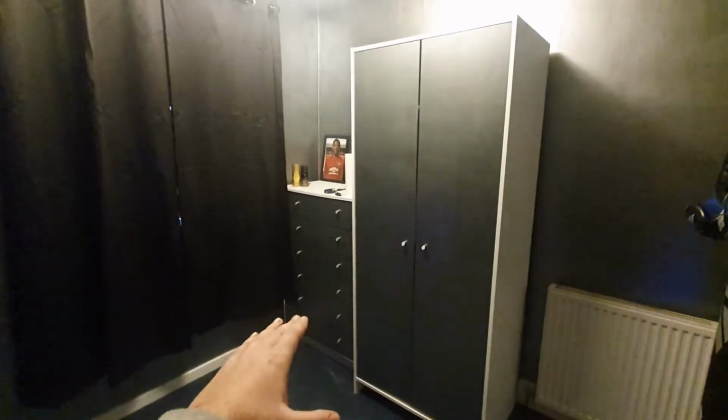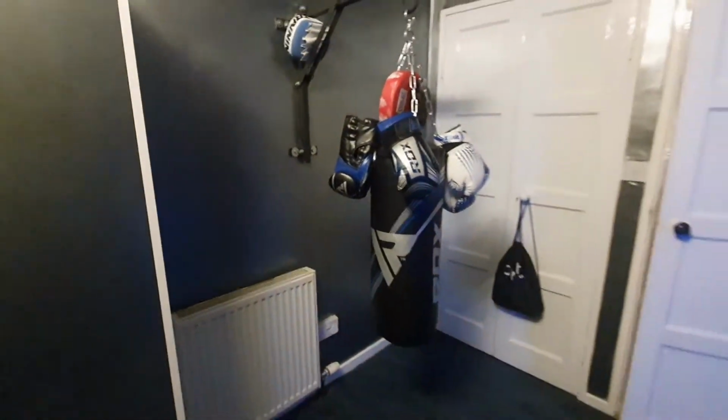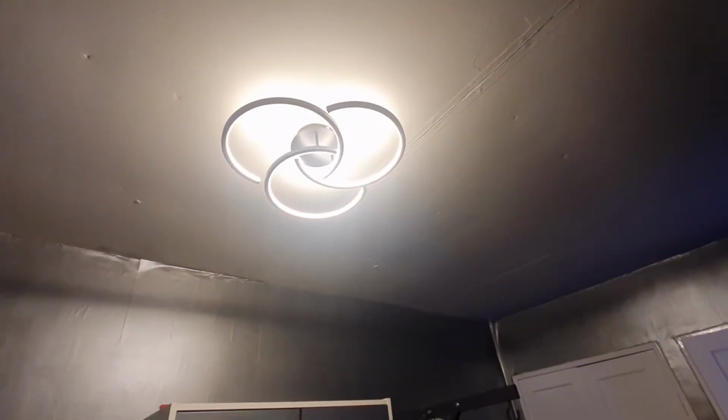But everything all together, it just looks awesome. I love the fact that we painted these doors as well. It looks really good. And he's got his boxing bag, punch bag back up. The new light looks great too. Don't know if you can see that. There we go. It's so much better than the old one.